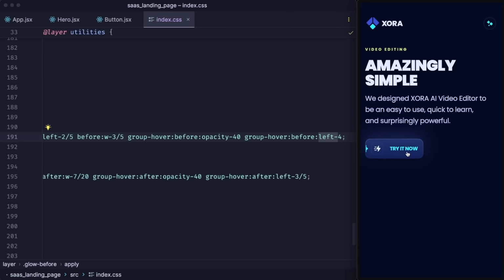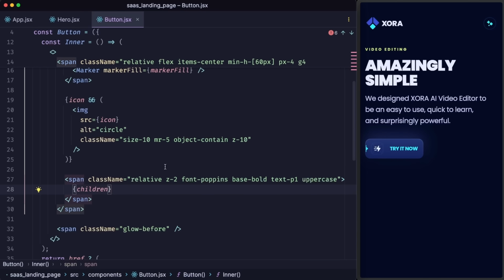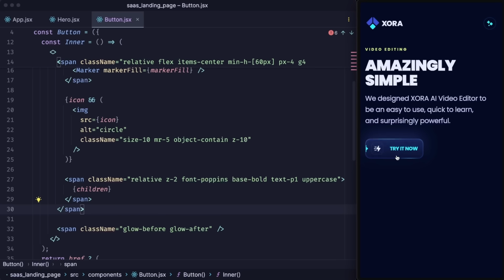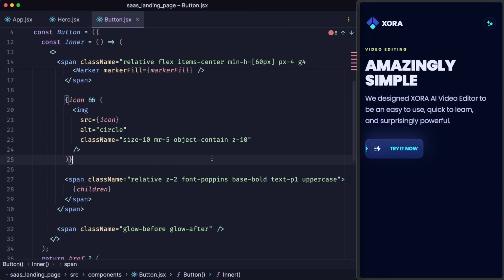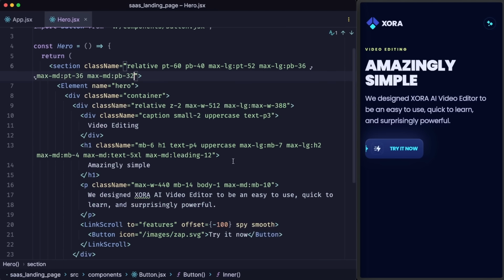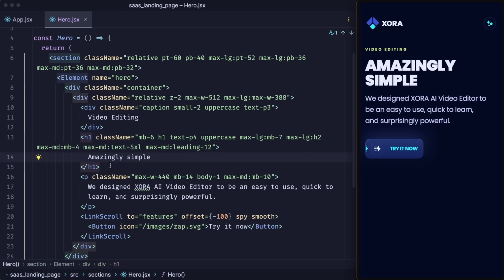okay? And the same thing can happen with glow after, okay? So I'm gonna apply a glow after class right here, and would you look at that? Pretty cool, right? If you haven't already, check out the Tailwind CSS guide and read more about the before and after properties right there. With that said, believe it or not, we're done with this button, which means that we can exit out of it and continue creating our hero section.